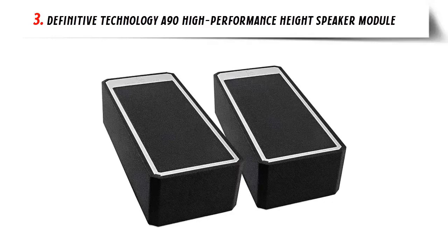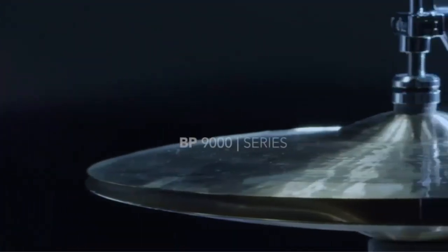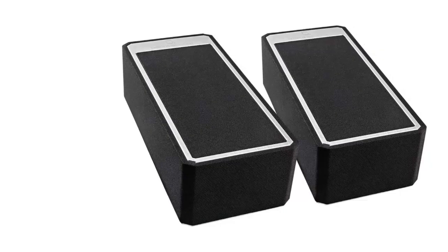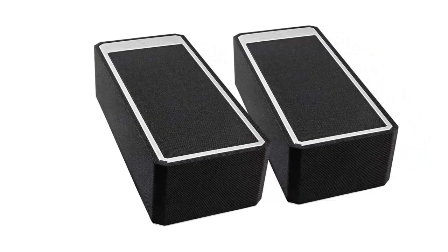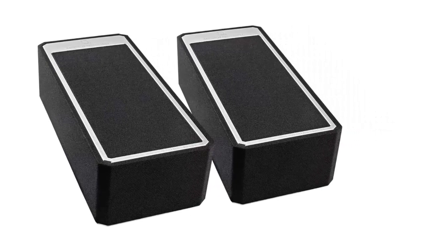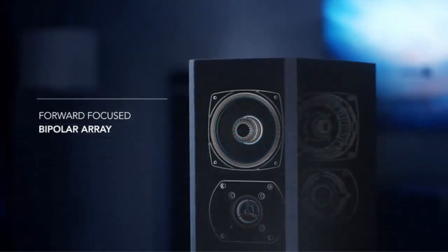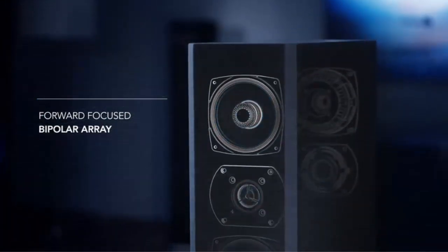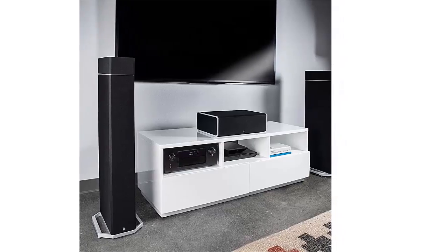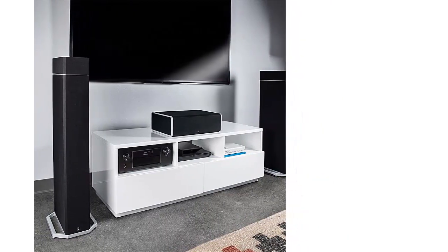Our list at number 3. Definitive Technology A90 High Performance Height Speaker Module. Introducing the Definitive Technology A90 High Performance Height Speaker Module for Dolby Atmos / DTS:X. This innovative speaker module is designed to bring the incredible, immersive sound of the cinema into your home. Featuring a sloped speaker baffle and foam construction, the A90 is certified for Dolby Atmos and DTS:X and is designed to easily connect and remove from your BP9000 speaker.